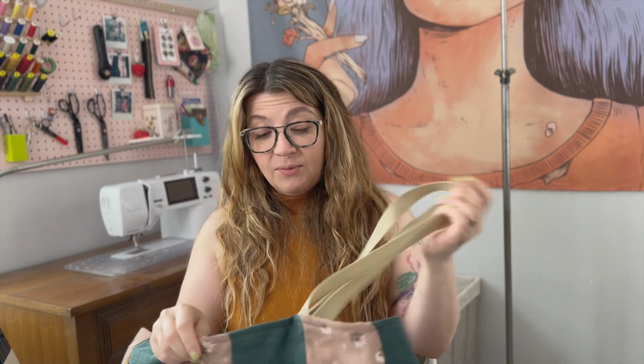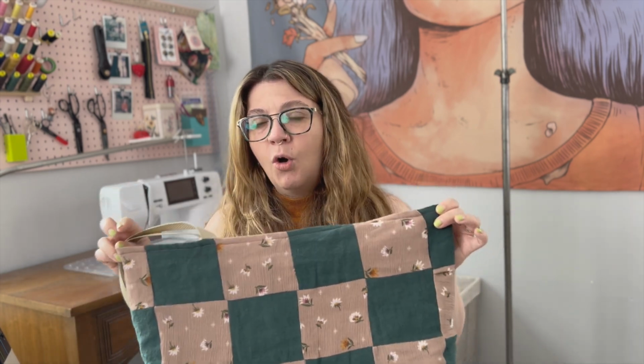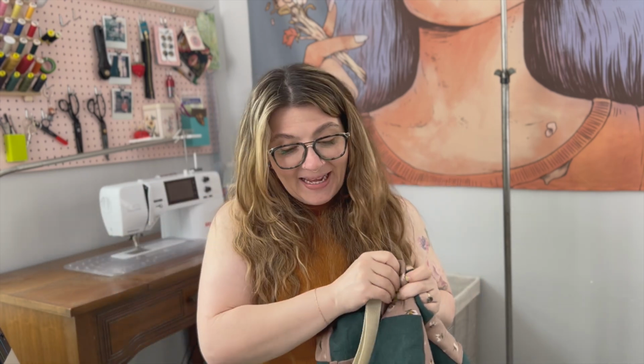I will say that I wish I used different webbing for the straps. I should have just made fabric straps from one of these linens. That's what I should have done. And maybe that's what I'll do, two versions of the bag and show both. And that was the last thing that I made in May, this self-drafted patchwork tote bag.